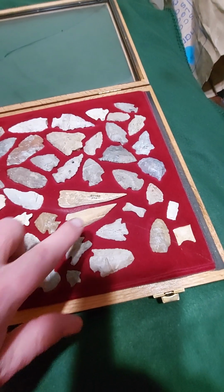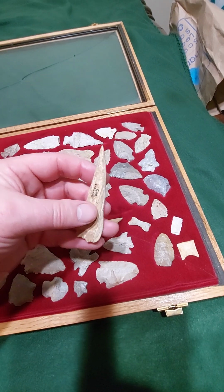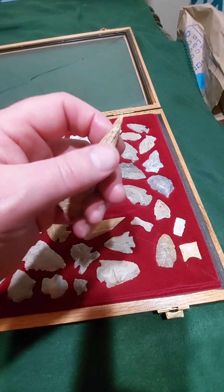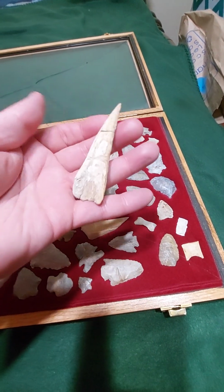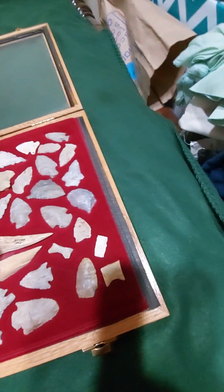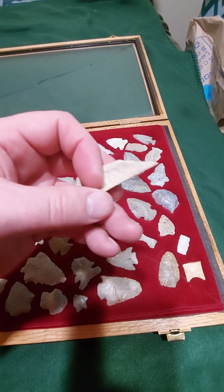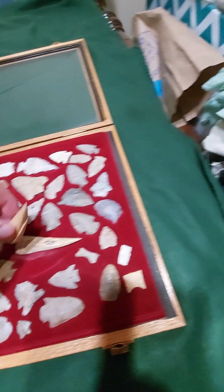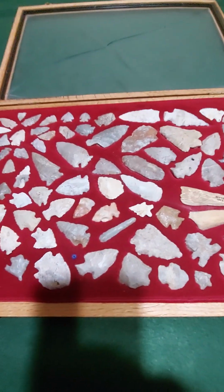Panning around, here's a couple of bone awls. Bone doesn't preserve very well in our soils here in Michigan. It's a real sandy soil, but you can see this has been polished. It's got some use on it, so it's some sort of an awl. I found that one quite a long time ago, actually. And then here's another bone awl kind of tool. It's got a polish on the end there. Like I said, bone artifacts don't preserve very well here in Michigan.